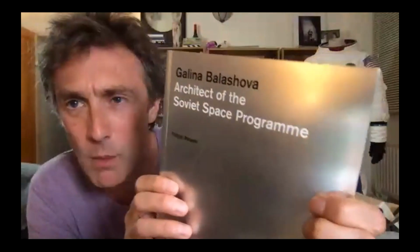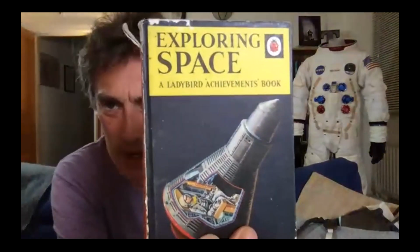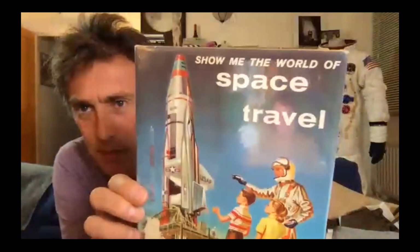I was just talking about this one, about a woman who designed the interiors of the Soyuz spacecraft. I've always really loved that. My Ladybird Exploring Space book, which I've had for a long time, I love because it's been signed by astronauts. I had this collection of really fun, cool space books. And I just thought, what I need to do is collect all these books, these thousands, on all different arcane subjects, and put them into one user-friendly volume, which is kind of what I did.